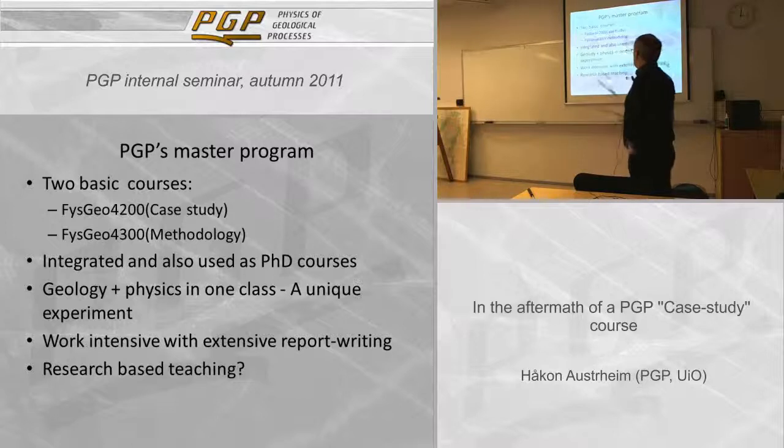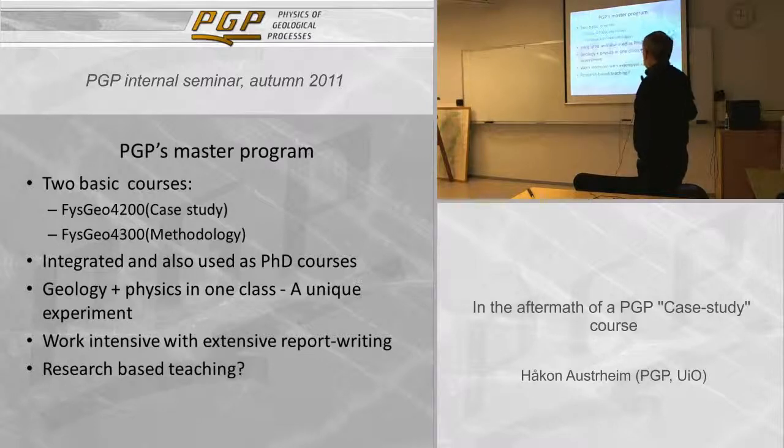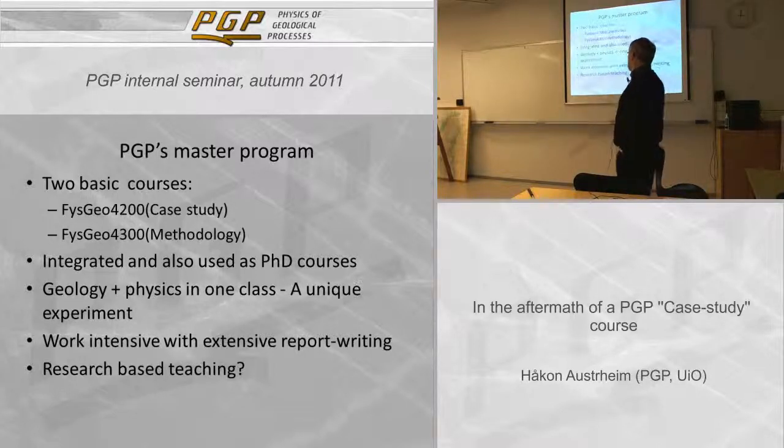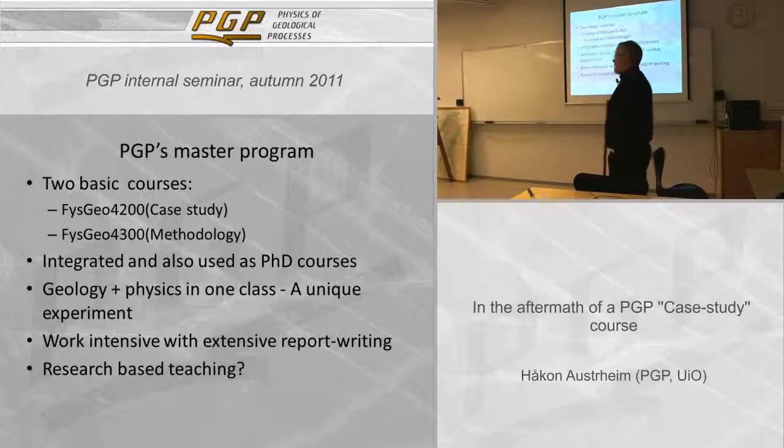this thing with the PGP master is quite an experiment. It's a unique experiment because we are trying to put geologists and physicists in the same class. And I guess it's not only unique in Norway, but it's probably also unique on a world basis. It is a very work-intensive course with extensive report writing. And I think also we are trying to make it so that it is as close as we come to this popular term, research-based teaching.